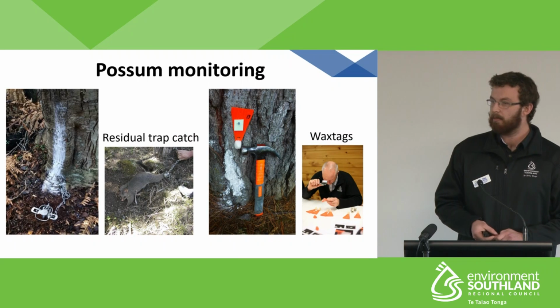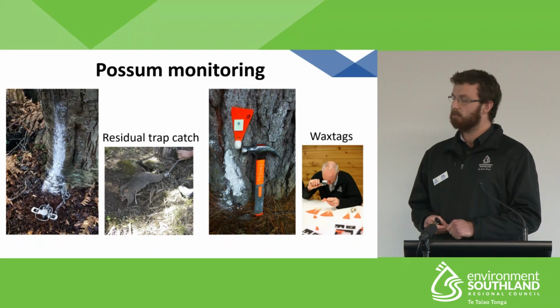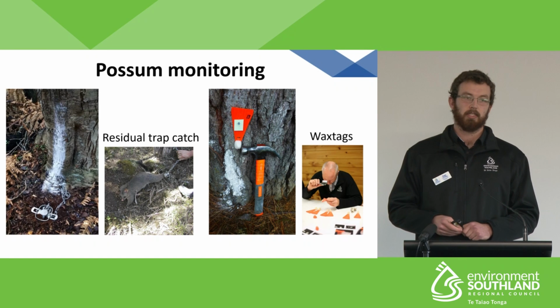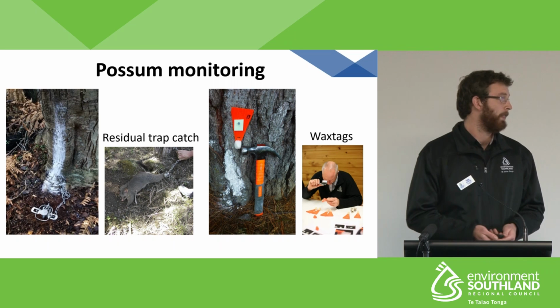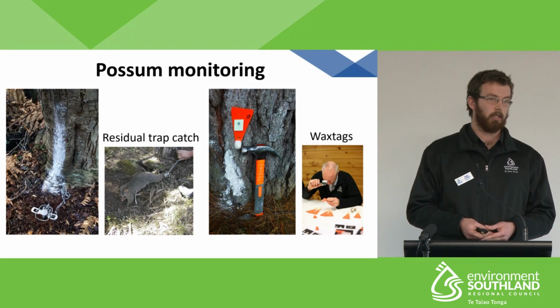Possum monitoring is another main project that we run. Historically, this has been done using the residual trap catch method. So that's based on leg hold traps, also in lines of 10, but randomly spread out throughout the area that we're surveying. And from the number of possums caught per trap per night, you can get an index of what the possums are doing.